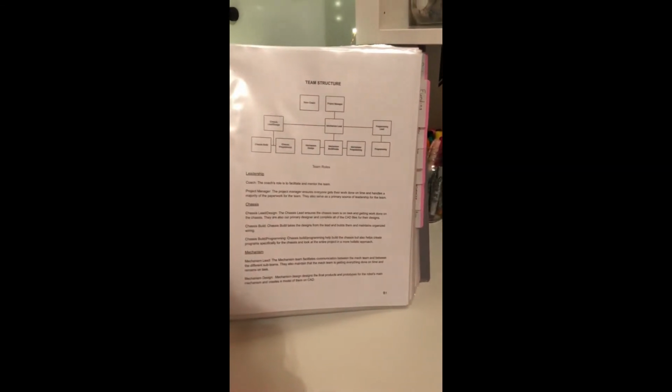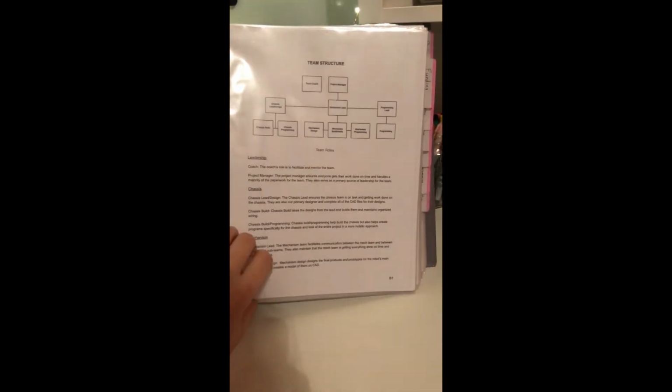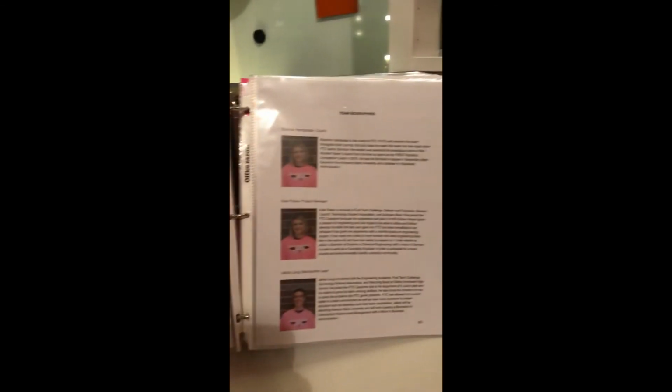Next, you'll want to have your table of contents. It'll outline for the judges what they will be seeing within your binder and what they should be looking for. The first section I put in the book is the team section. Now this section has basically an overview of your management skills and being a team in general. So start off with the team structure, show what your sub-teams look like and all of the reasons why you chose that.